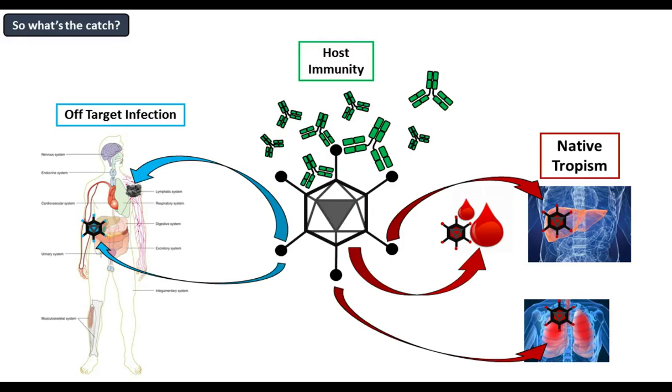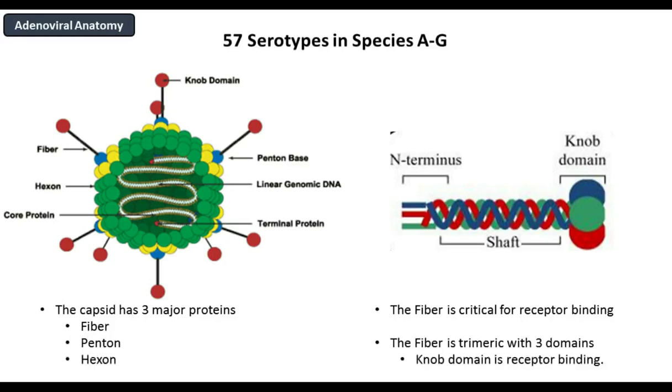And finally, we have the problem that you have with pretty much any drug, which is issues with off-target effects. Off-target infections in this case could be particularly damaging because if we go after our cancerous tissue, even with a targeted virus, and we share a receptor with another tissue, then we could actually have targeted destruction of something which is not our cancer. So we have to be very careful with our targeting practices.